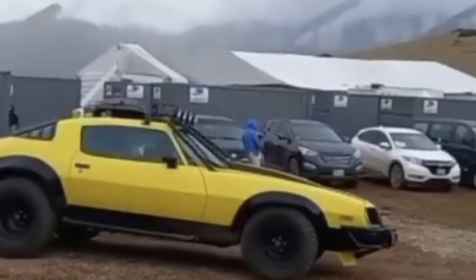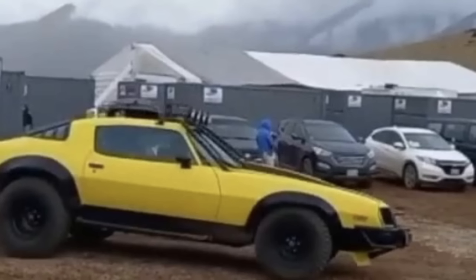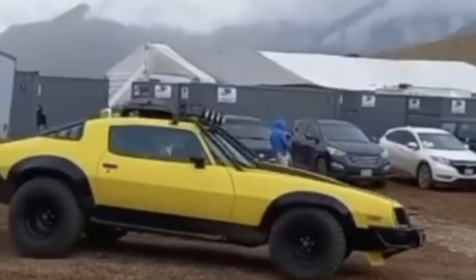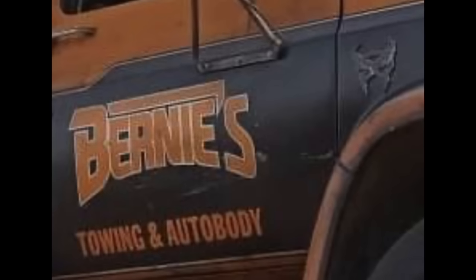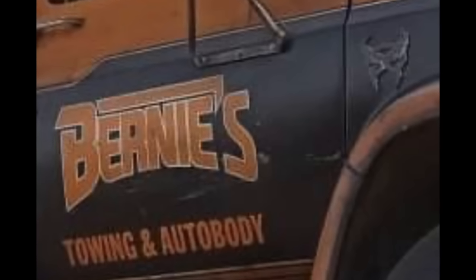We also got a closer look then at Bumblebee. And again, for me, this is an awesome looking Bumblebee. I'm okay with him not just being a Volkswagen Beetle. And this off-roader is pretty cool. So this is Bernie's towing company as well. I'm not sure what that's a reference to.